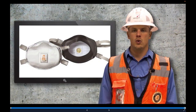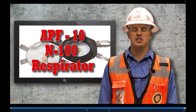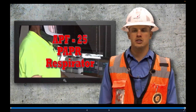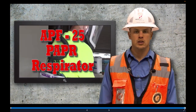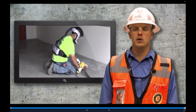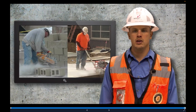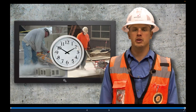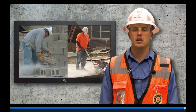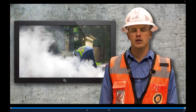When respirators are required, they will either be an N100 model respirator that has an assigned protection factor of 10 or a PAPR respirator with an assigned protection factor of 25. Sometimes oil may be present in the breathing zone. In this case, a P100 respirator will be required. The location of where the work is being conducted, the amount of time it takes to complete the work, and the potential exposure levels of silica-containing dust will all be determining factors in which respiratory protection is required.